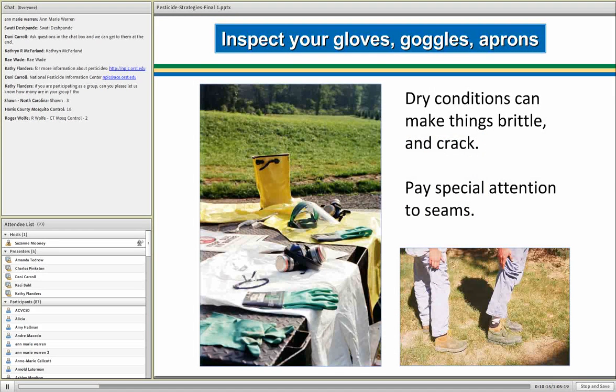Next, as you're going through your shed to inspect your PPE, your personal protective equipment, dry conditions over the winter can actually make things brittle and cause them to crack. So even if they were perfectly functioning pieces of PPE last fall, they need to be inspected in the springtime. Pay special attention to the seams.